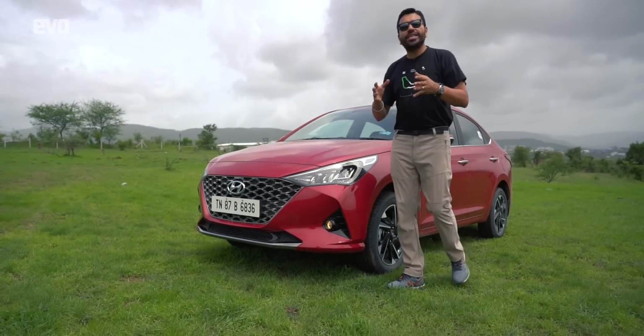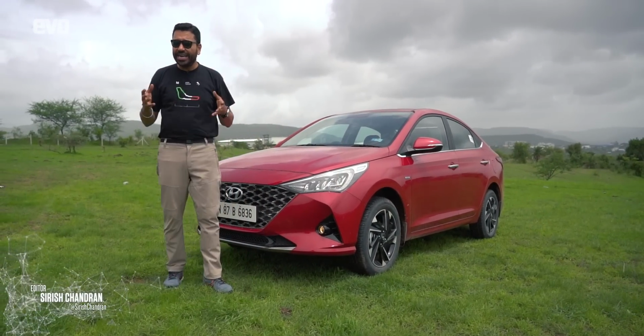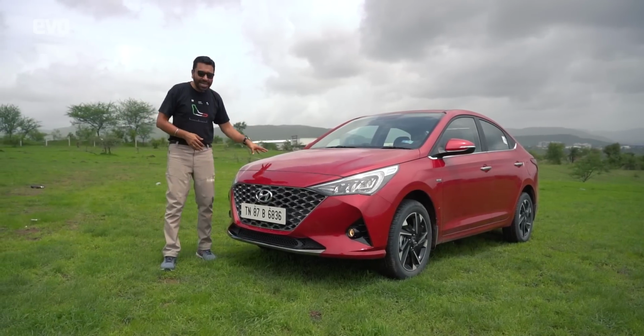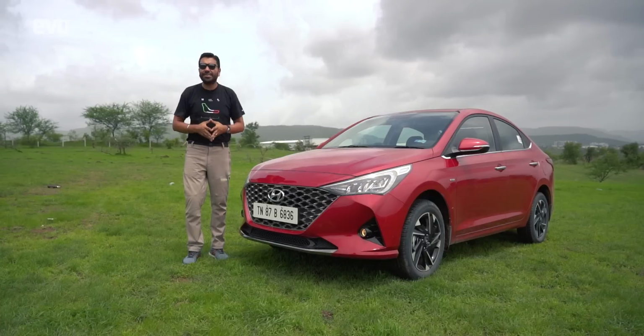SUVs is where all the action is at. In fact, SUVs are the largest growing segment of the Indian car market, and they're drawing buyers not only from hatchbacks but from C-segment sedans such as these. But now sedans are mounting a serious comeback.